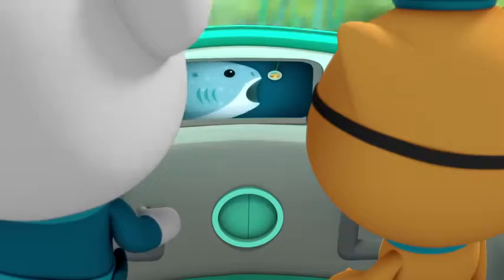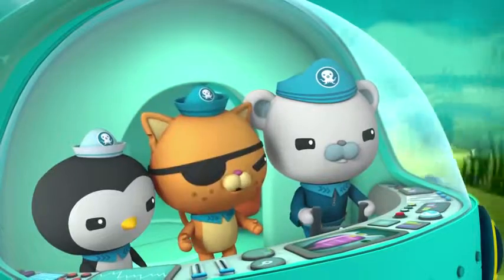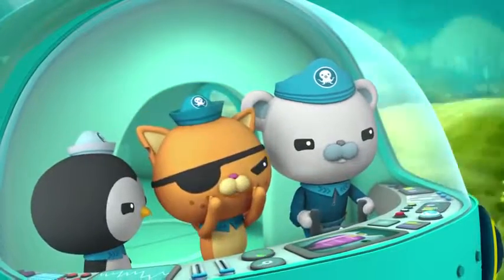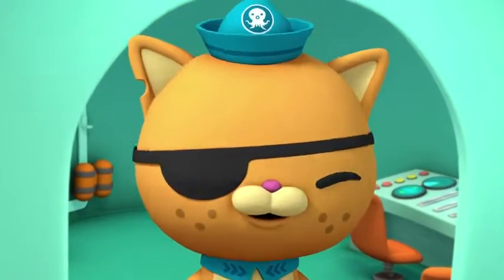Quasi, you swim into the whale shark's mouth. Grab Puffy, put him into the fish pack. Then I'll give you the signal, and we'll pull you out by the rope. Aye, sounds easy enough to me.